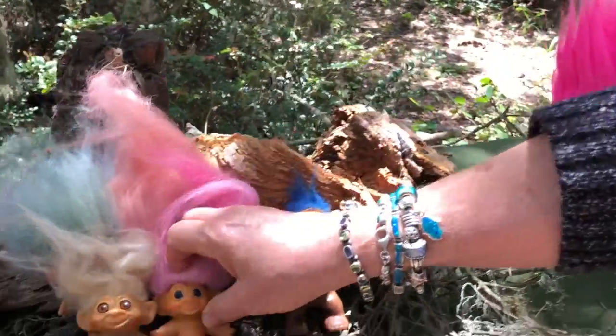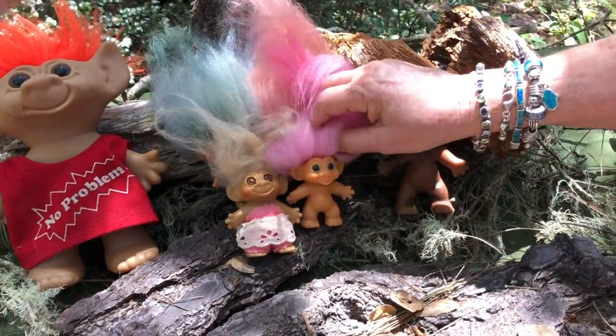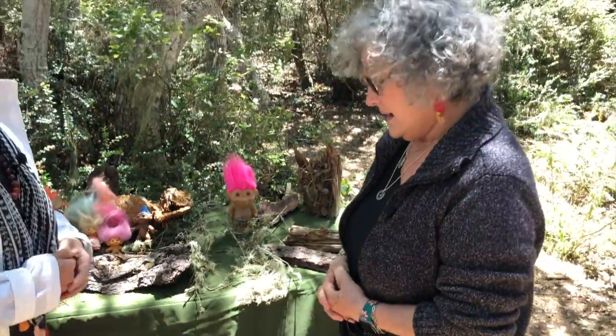60s on these three. And then these three are later, which is going to bring us into the next chapter. So there's more in modern times coming right up. That's right. Oh, I can't wait. Next chapter in troll collecting.